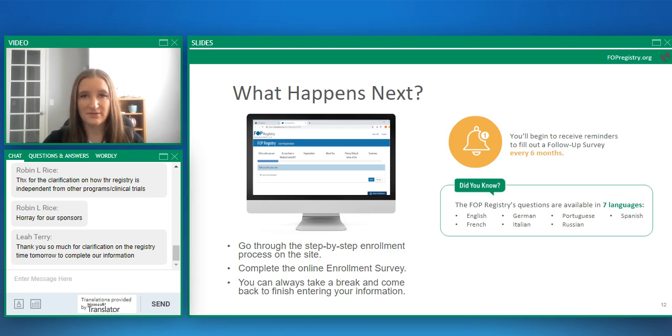Once you complete your enrollment survey, the clock starts, and every 6 months you'll be asked to fill out your survey, and you will receive reminders in your email about your upcoming surveys.